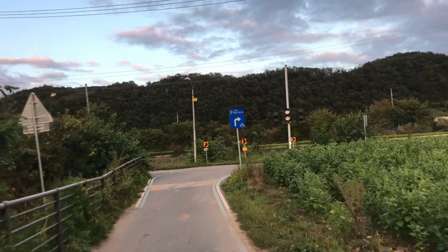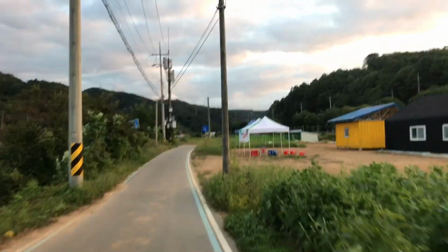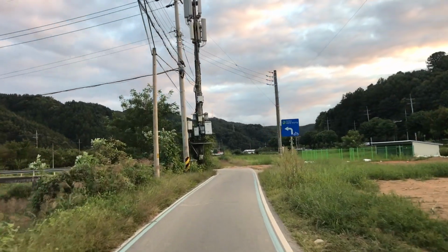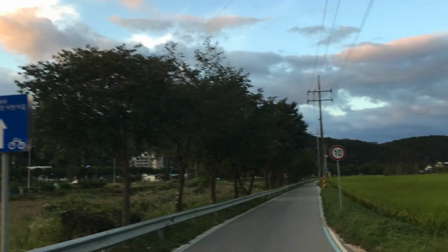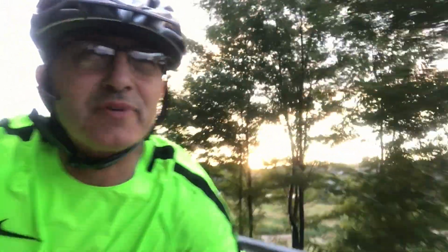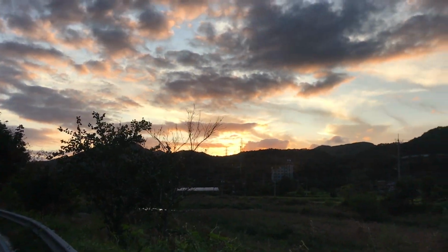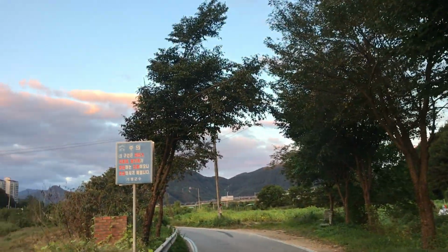What? Okay. A little tricky. Well, at least I'm on the bike path. Bluetooth is getting low. Not really showing the sunset that well because it's probably focused in on me. I'm gonna have to stop and I'll videotape the sunset a little bit. Alright, it's about 6:30. That's what it looks like in my rear view mirror. Still got a ways to go, but it should be right here.